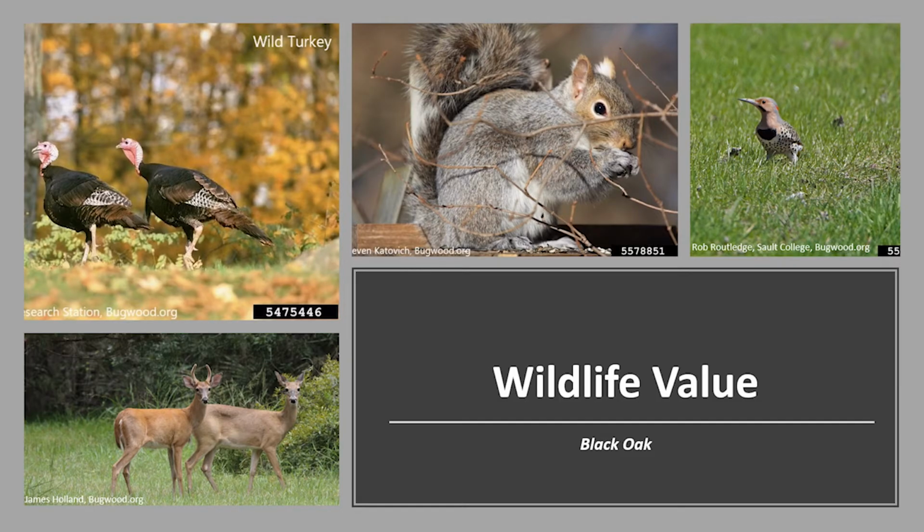Black oak is an important wildlife tree. The acorns provide food for a variety of wildlife, including squirrels, mice, white-tailed deer, and wild turkey. In fact, a high percentage of the acorns are eaten by wildlife, leaving a low number of seeds for regeneration. The trees have high cavity value for wildlife as well. They are important nest sites for the northern flicker in Massachusetts.